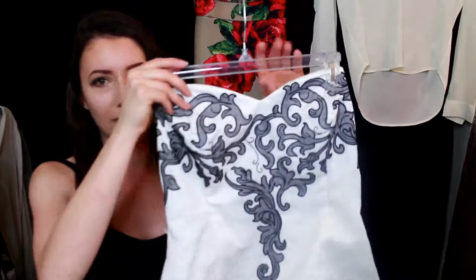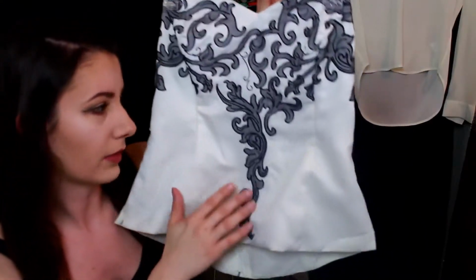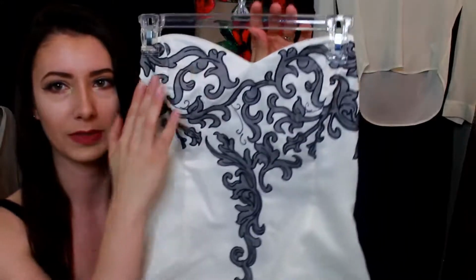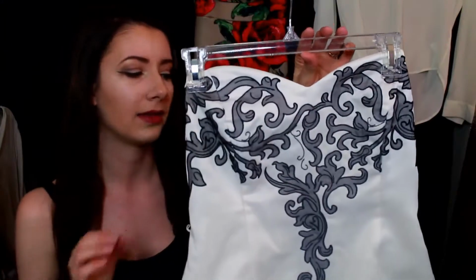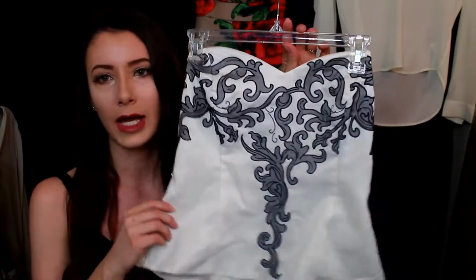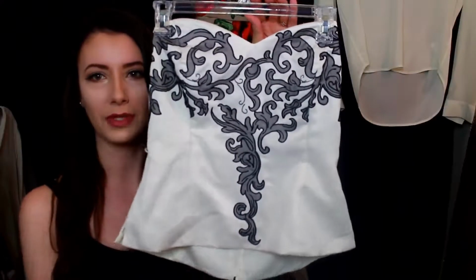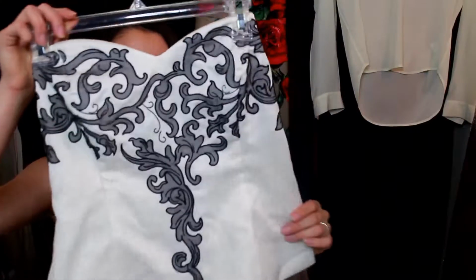Next we have a strapless top. It is a white color with sort of a gray and black pattern on the front with a sweetheart neckline. And this is from White House Black Market and it is size 6. I normally don't buy White House Black Market just because I think it's a different type of style than what I usually look for. But I really love this shape and the pattern of this. I think this is super cute.